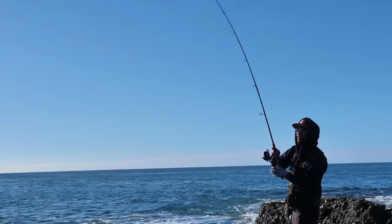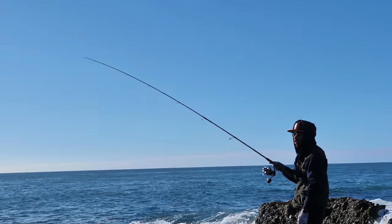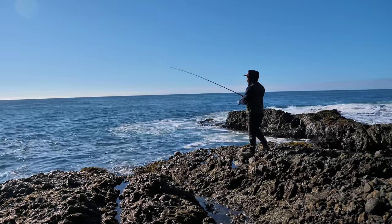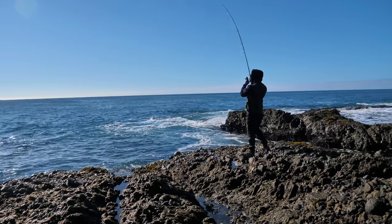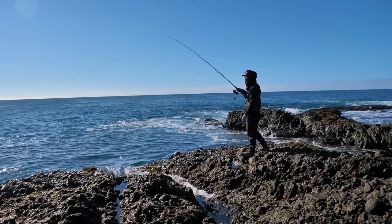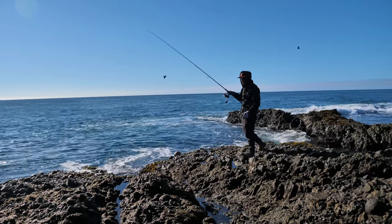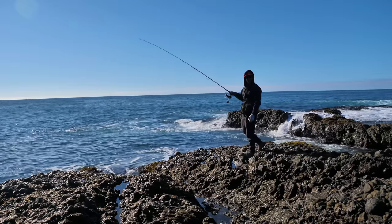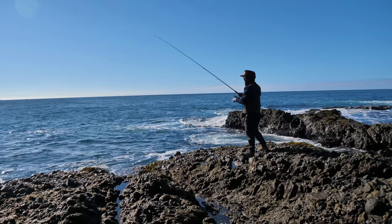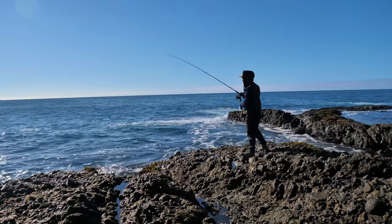So rockfish season has been closed from shore for a while now. What is it? February now, so it's been closed for a couple months. Oh man, there's a fish though. It's been closed for a couple months now, and so you're allowed to fish for rockfish from shore like this, where it's absolutely gorgeous, but from a boat, you are no longer allowed to fish.